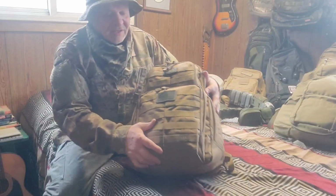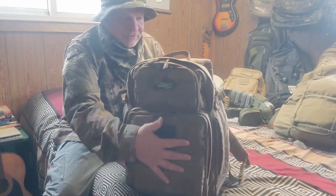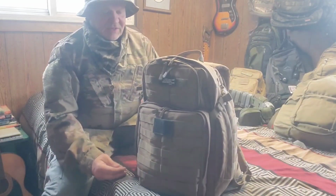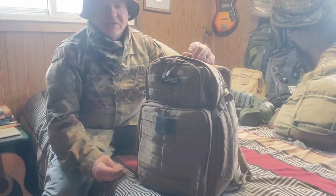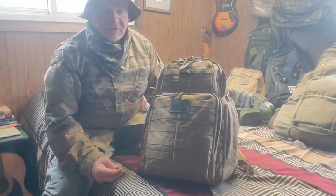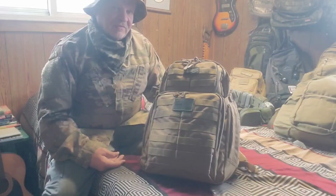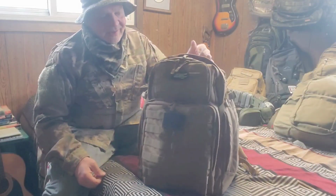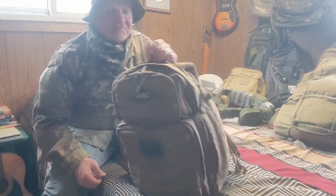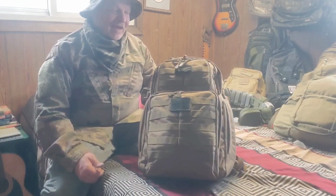But this is the Rush 24 from 5.11. One of the better packs you can get, like smaller packs. And the reason it's called a 24 is not 24 liter, it's not that. It means 24 hours. So you could fill it with enough stuff to have an overnight. And actually, I think I have enough stuff in here I could survive a weekend or a week in the woods if I had to.